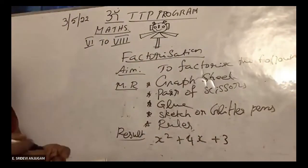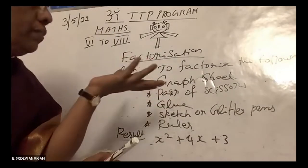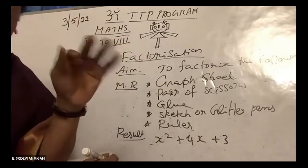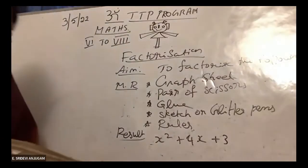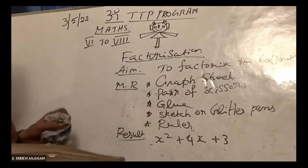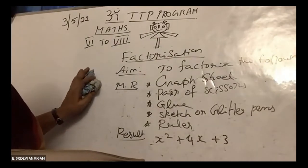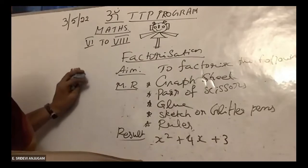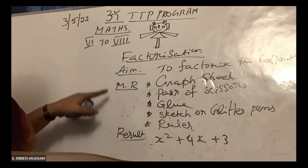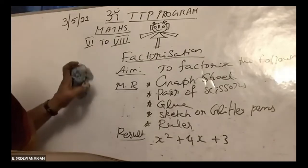Just I will explain with the paper cutting, that is with the graph sheet or with our A4 sheet, we can do that. Anybody knows this? Make a note of this. You all know? Aim, materials required, result. This is the concept of lab activity you have to take down.